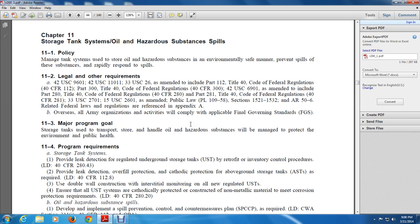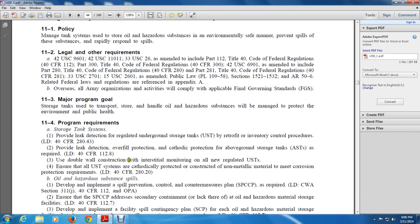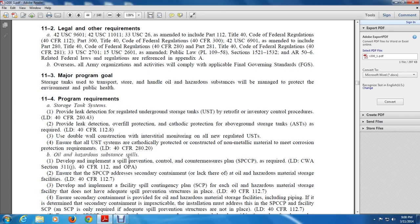Oil and hazardous substance spills: develop and implement a Spill Prevention, Control, and Countermeasure Plan, SPCCP, as required by CWA Section 311(j) and 40 CFR 112, OPA. Ensure the SPCCP addresses secondary containment or lack thereof. Oil and hazardous material storage, per 40 CFR 112.7: develop and implement a facility spill contingency plan, SCP, for oil and hazardous material storage facilities that do not have adequate spill prevention structures in place. Ensure secondary containment, including piping, is provided for hazardous material storage facilities if it is determined practicable for installation. The SCP is only required if adequate spill prevention structures are not in place.